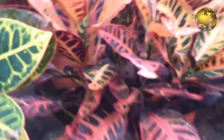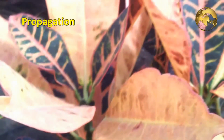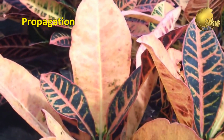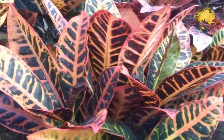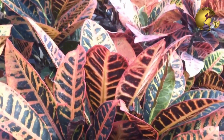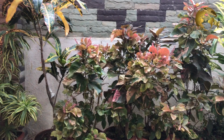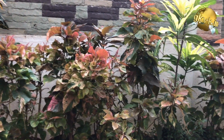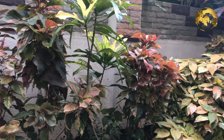Now coming to the propagation of croton plants, and also you can grow them from seeds. Crotons are easily propagated with cuttings in spring or summer and rooted at 70 to 80 degrees centigrade. Croton plants can also be propagated by air layering. They can also grow from seeds indoors at any time of the year, when you maintain a temperature of 75 to 80 degree within the growing medium until germination, which takes about 30 days.